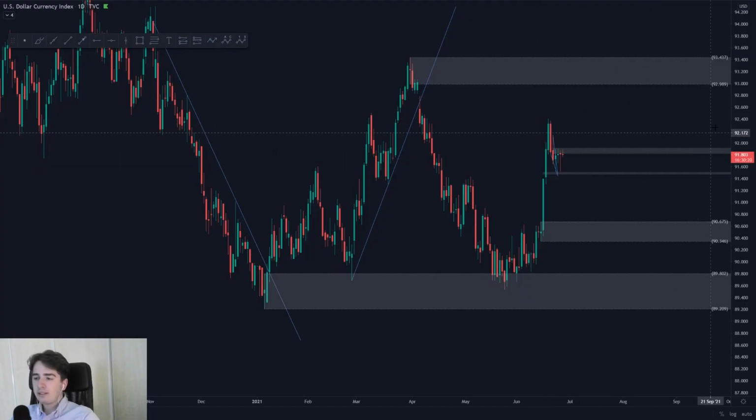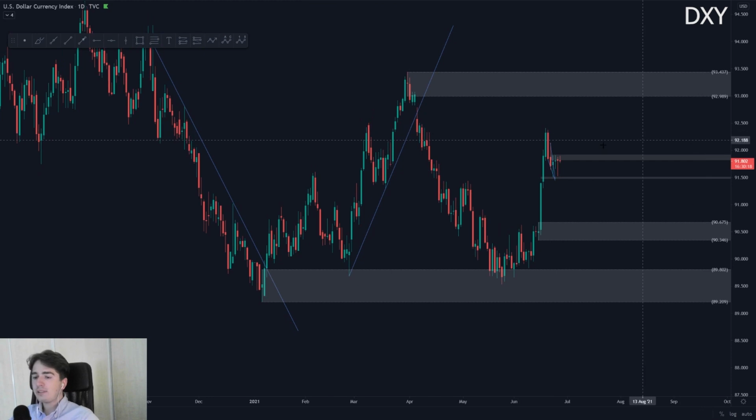So to begin with, the DXY as per usual. What can we see on the DXY? Well, on the DXY we have this major area of demand which has been acting as support from 89,800 and lower. As you can see, we tapped into demand, after that it skyrocketed, tapped into demand again, and after that it skyrocketed. So it's a very strong area of demand, that 89,800 area.